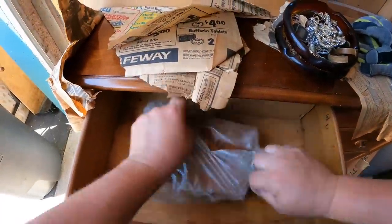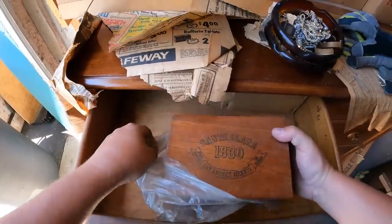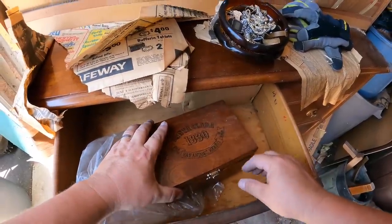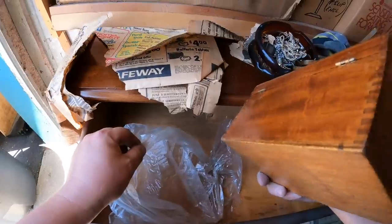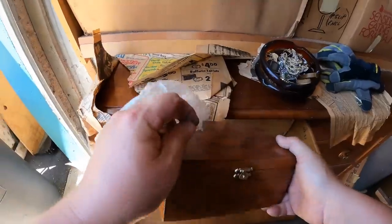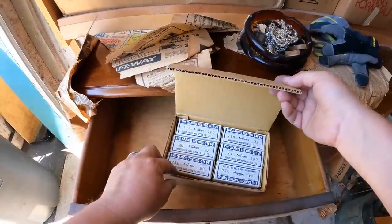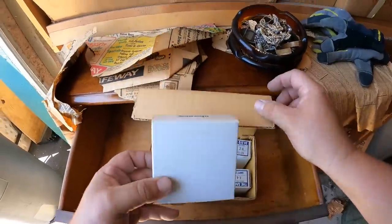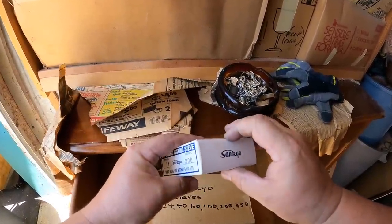All right, now this looks good. This has got some potential right here. Santa Clara, 1830. Feels light though. San Andreas, Mexico. That's just a box. Little old cigar box, I think. Little dovetail corners. This is pretty fancy. What's this? If I find something good, that's what I'm gonna say. Thank you very much. I think this is tubes or something.